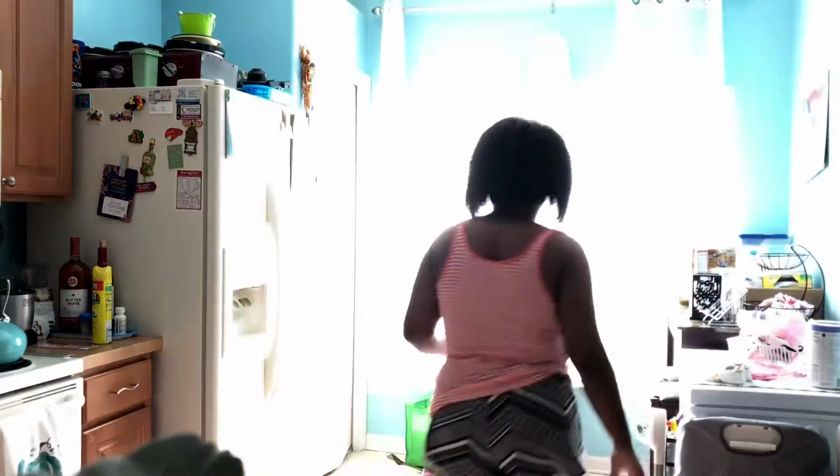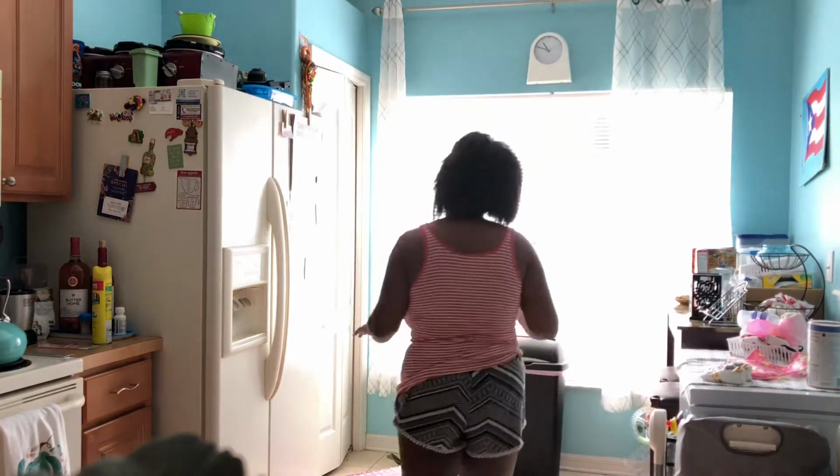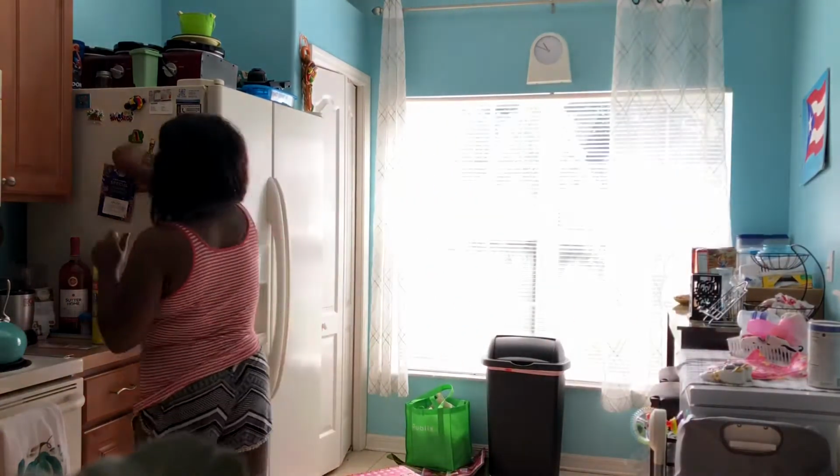So let's get started on this randomness of just, is your kitchen area cluttery like this? This is where everybody goes and everybody, you know, things and stuff. It got out of control, but I'm controlling it today.